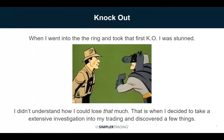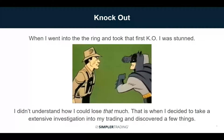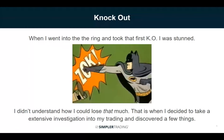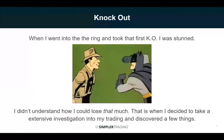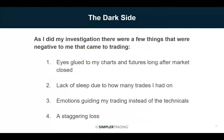And that is when I decided to take an extensive investigation into my trading and discovered a few different things, right? So I took a step back, looked at my prior trades, looked at my trading journal, and dove into it to see what I was doing right and maybe what I was doing wrong, to make sure that I didn't take this big of a loss again for my account.